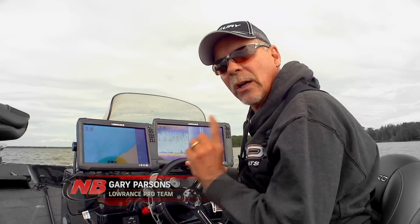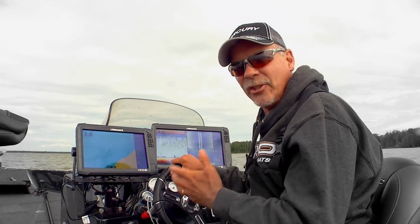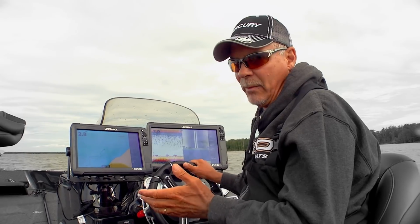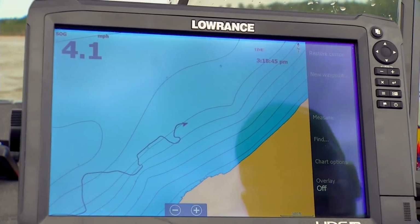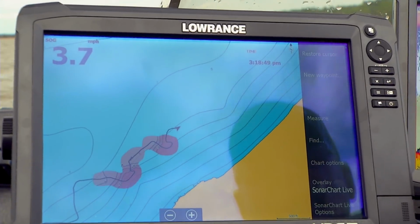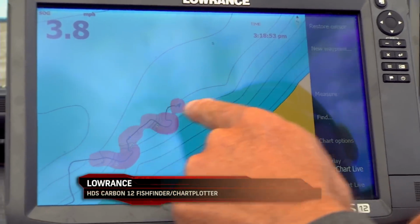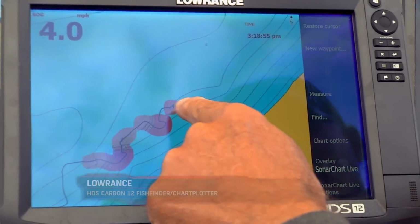With Sonar Chart Live, when you turn it on, you can actually map as you're on the water with way more detail. So we're just going to go into overlay, hit Sonar Chart Live, and you're going to see the sonar chart that's being built right before your eyes. Now we're in a little deeper water here.